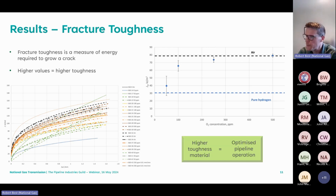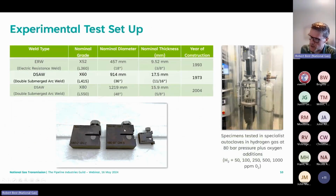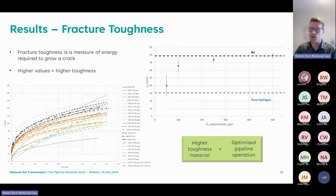Just as a bit of background on what I'm talking about, fracture toughness is a measure of the energy required to grow a crack. So if we have a defect in a material, and in these particular types of tests, we deliberately introduce a sharp defect, and we then basically pull the bits of material apart. This is one type of test, which is a bolt-loaded one, but you can also put some clevises in here and basically pull this notch and the crack at the tip apart, and then you measure the amount of force it takes, and you can work that out in terms of an energy required to open the crack.